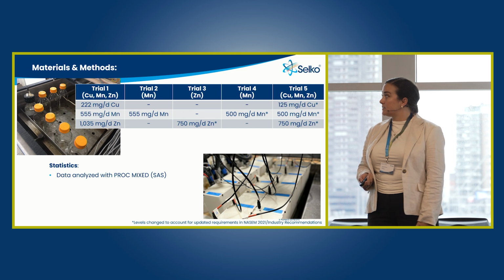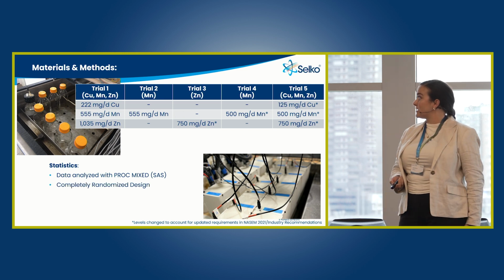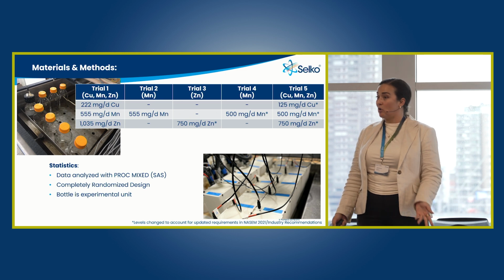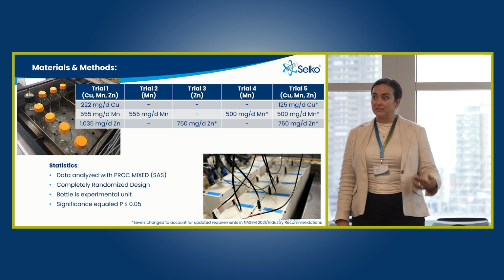Our statistics, thanks to Gavin, who ran all the stats for me on this, were analyzed with PROC MIXED, a completely randomized design, bottles as the experimental unit. Significance was determined at p less than 0.05.